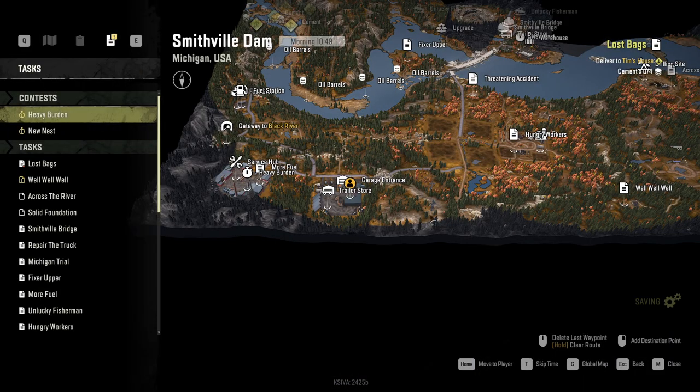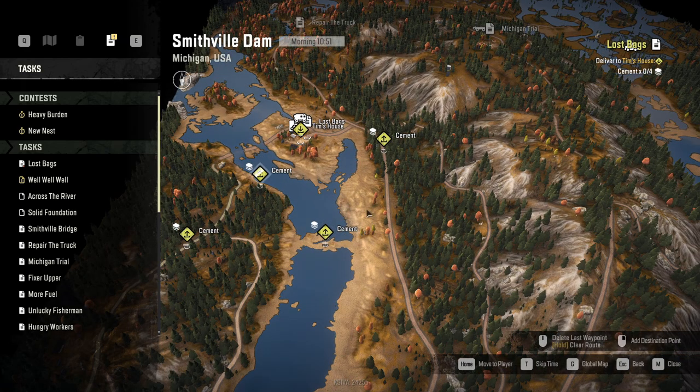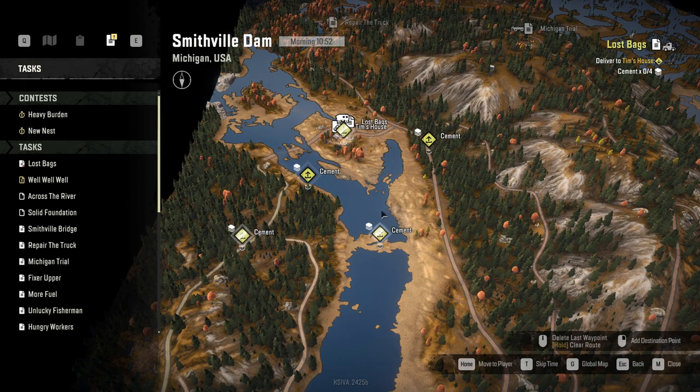Today we're gonna be helping our little boy here, Tim, to pick up his sacks of cement, which somehow just got spilled all over this area here. I'm not sure what the problem there was. Let's check it out. Tim's house? What was that even called?